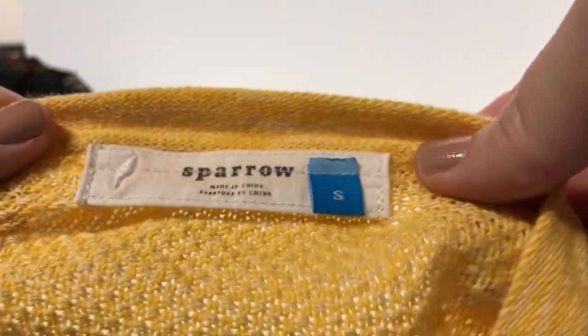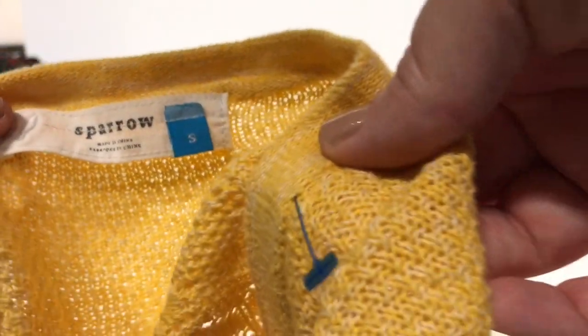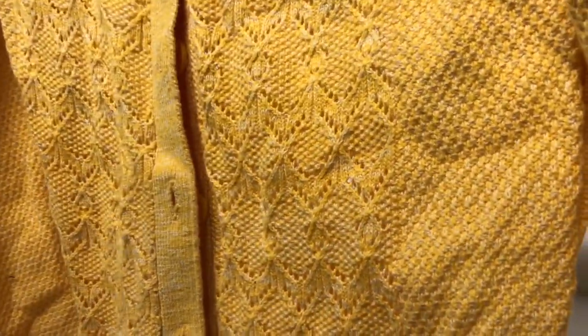Anthropologie brand Sparrow. They've got beautiful Anthro sweaters with Sparrow. This is a size small that I picked up for under $4, and it is a button-down cardigan with an open weave. It's got yellow with lots of white in it, and the open weave is also on the back.